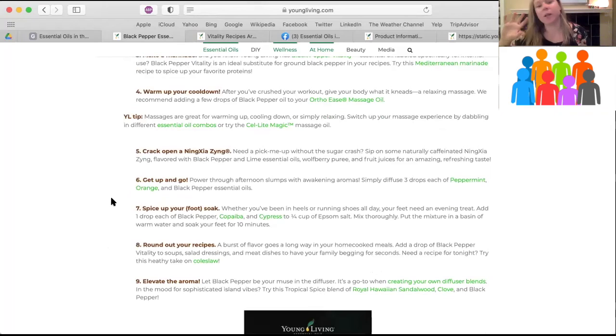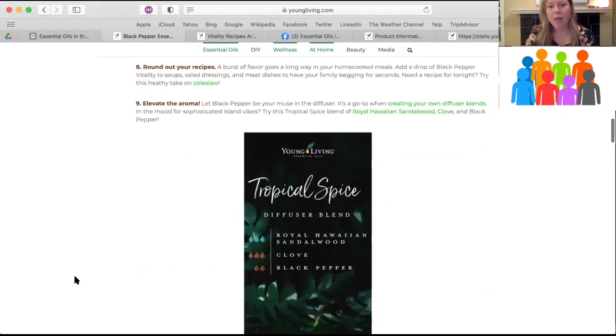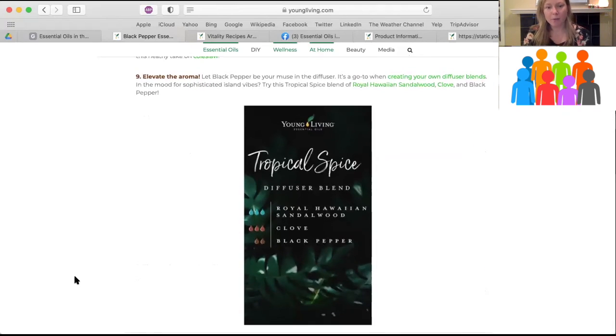It's an awakening kind of aroma, so you can use it with peppermint and orange and give yourself that little zing that you're looking for to wake up a bit, spice up your foot soak, and different things like that. So tons of different ideas for it. And then a nice little graphic there for a diffuser blend to smell really deep and woodsy and wonderful.